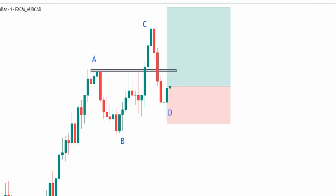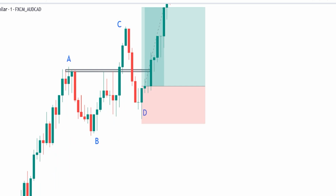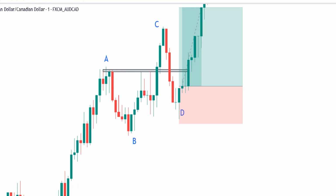One thing to note, the C to D correction here was really deep and pierced into level A. These kinds of corrections, since they're so strong and penetrate the previous correction, have a lower win rate. It's better to trade the ones where level A doesn't get pierced.